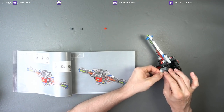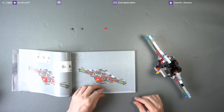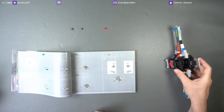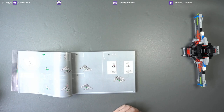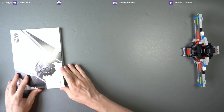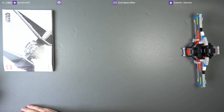I'm guessing these top two claw pieces are going to be for the flip-top access hatch. Bag number 5, which we will do. Those were small bags, so I think we can certainly have the time. Mm, 56. Question is, where is bag 5?